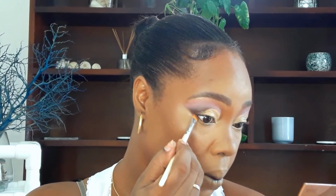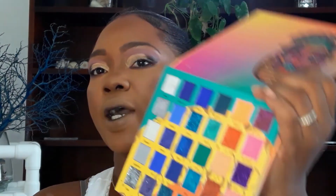Alright, so while that primer sets a little bit, I'm just going to go in with the dark brown shade in the palette. I'll work that on my lower lash line. Now there's a pink in this palette, but it's too bright. I don't want anything too bright, so I'm going to dip into another Juvia's Place palette.